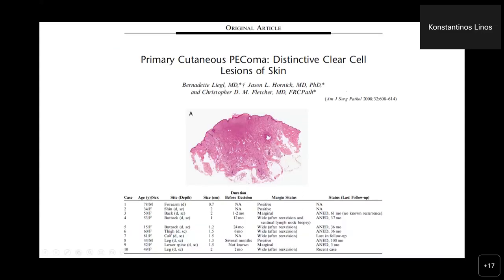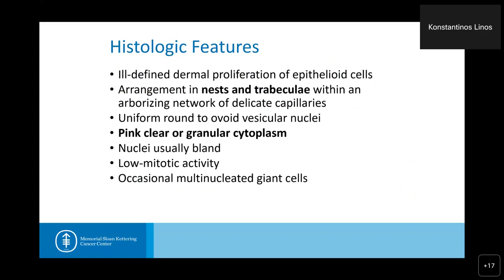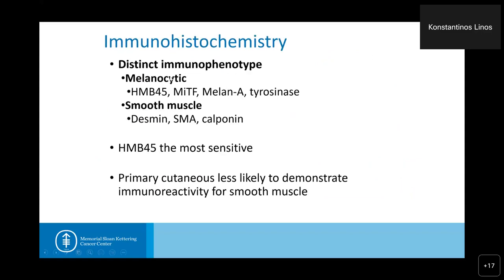And it rarely can be seen as a primary cutaneous lesion. And this is a very good paper for primary cutaneous PEComas. And the histologic features, I'm going to show you a couple of examples a bit later. But I think the characteristic of PEComas is this dual immunophenotype, melanocytic and smooth muscle, which shows expression of HMB45 and desmin. And the most sensitive stain is HMB-45. And the caveat here is that primary cutaneous PEComas can be negative for smooth muscle markers and be only positive for melanocytic markers.